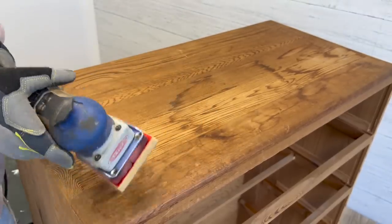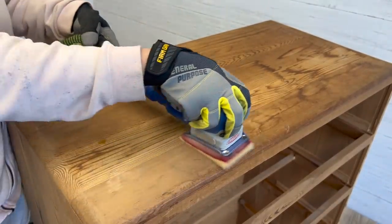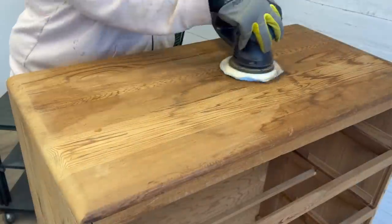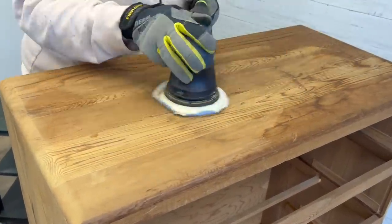Then it was finally time to clean up the top, again using my Rotex on the flat surface and my Surf Prep on those cool curved corners and edges.